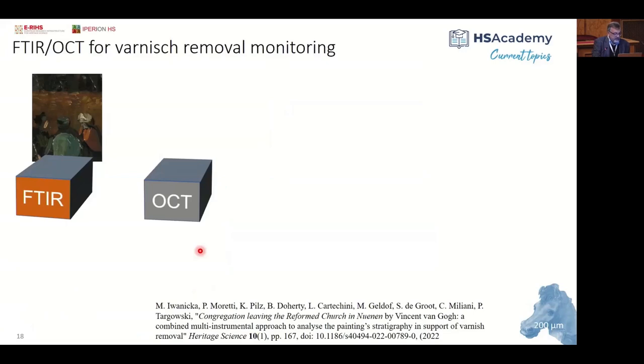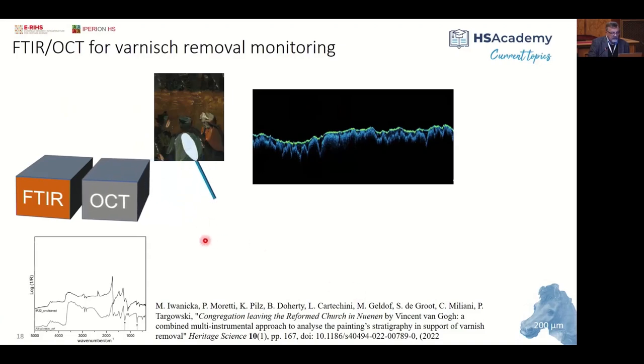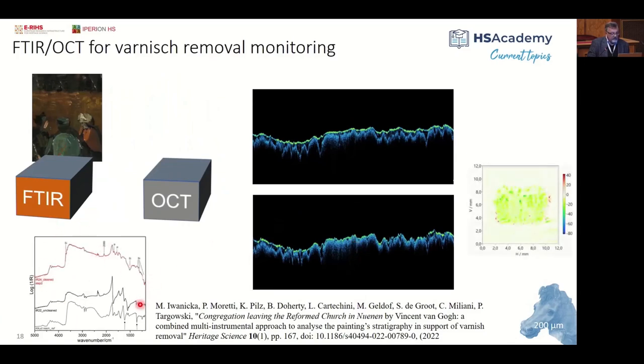Another example will be about monitoring. This is an example where we work together with two techniques, OCT and FTIR. The FTIR was not from our group, it was a group of Costanza Miliani from Siena. In such a situation, we first do FTIR, so we have an image, then we do OCT, getting our OCT cross section. Then some conservation, an attempt to remove the varnish with swabbing, was done, then we do OCT again. As you can see, the image is slightly different because we see some varnish removed. And FTIR after this process is now different because the signal from the original varnish is not present here.